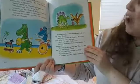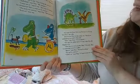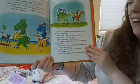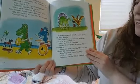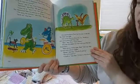Pete sees his friend Terry the Pterosaur in the sky. "Hi, Pete," she calls. Pete invites Terry to the picnic, too. "Would you mind giving me a lift?" Pete asks. "Sure," says Terry. "Climb aboard." Pete sees the spiked tail of his main man, Skip the Stegosaurus.